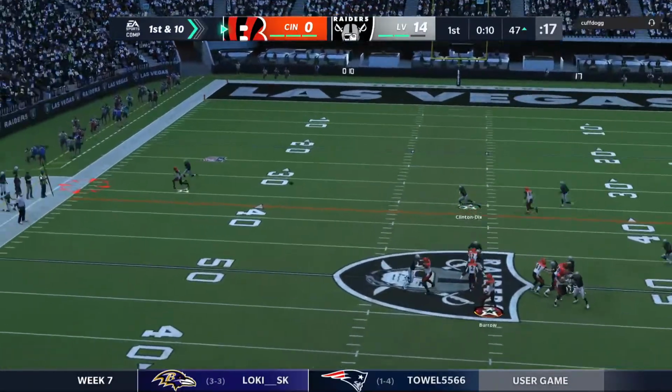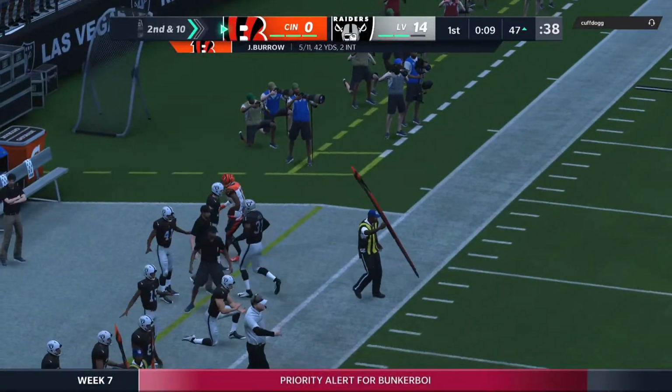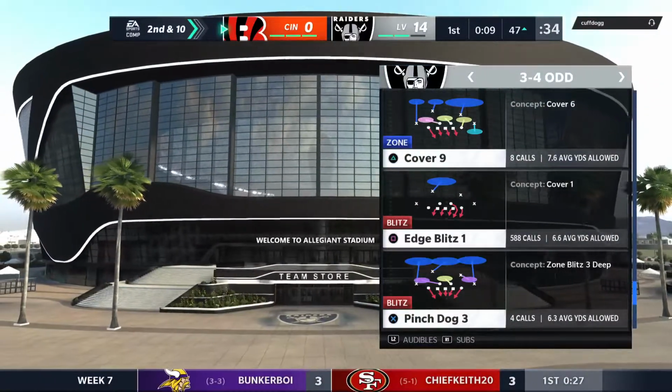They will throw on 1st down with Burrow. And the throw left sideline here is caught, but they'll rule it incomplete. Couldn't keep his feet in. 2nd down. It leads to 2nd and 10.